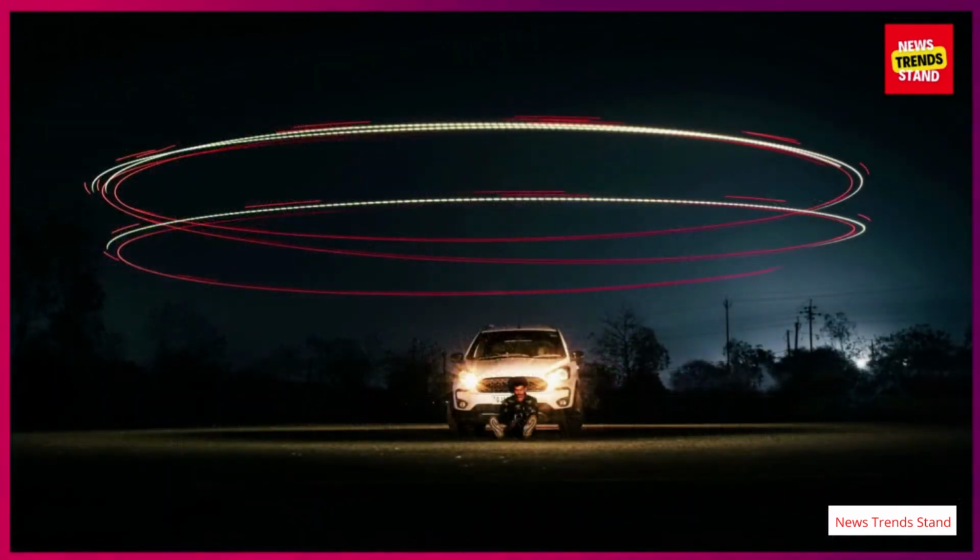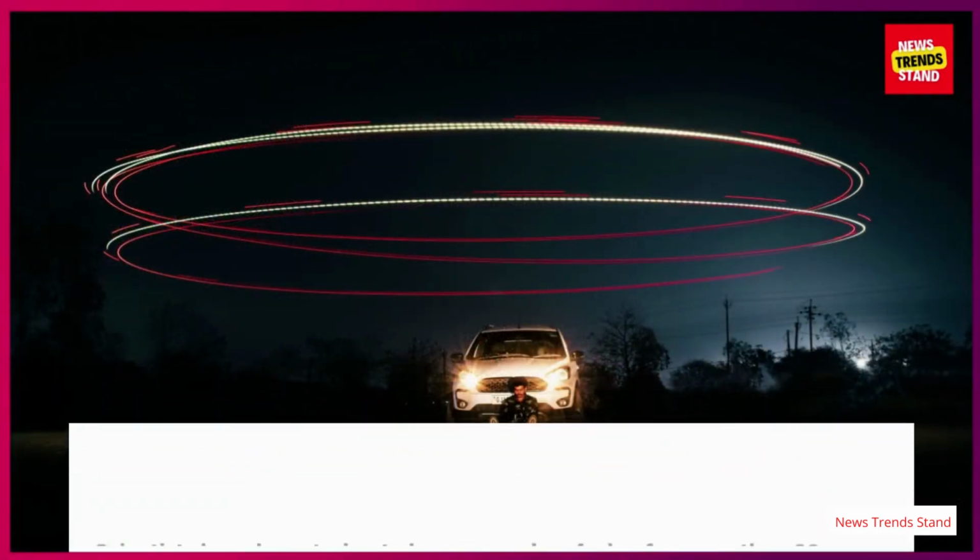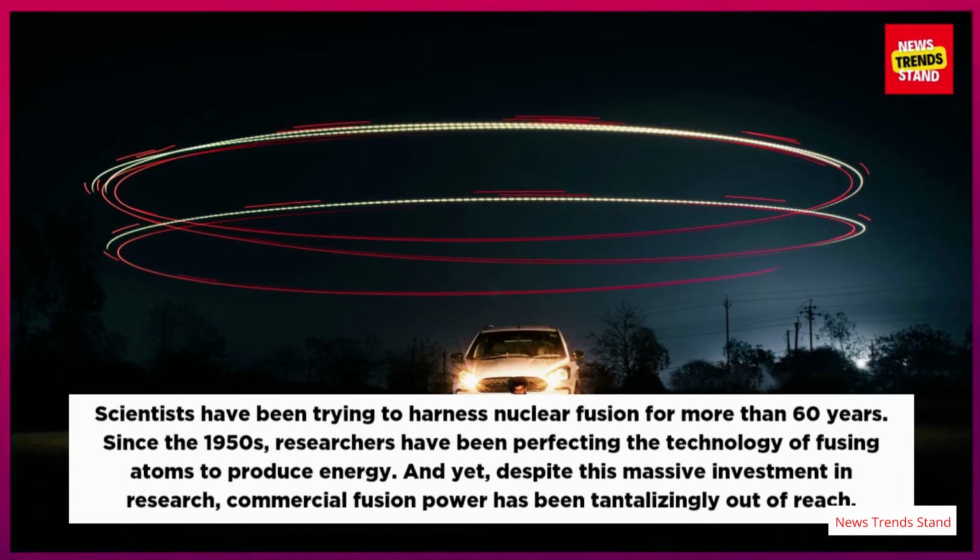Scientists have been trying to harness nuclear fusion for more than 60 years. Since the 1950s, researchers have been perfecting the technology of fusing atoms to produce energy. And yet, despite this massive investment in research, commercial fusion power has been tantalizingly out of reach.